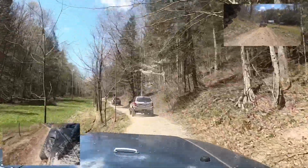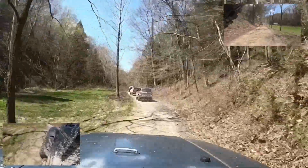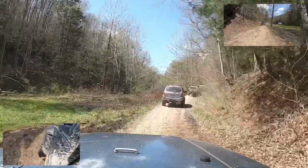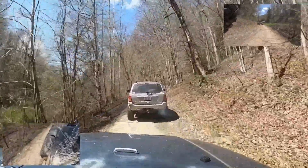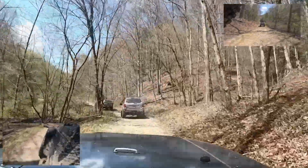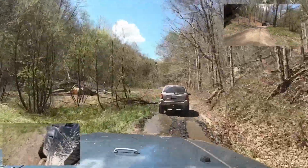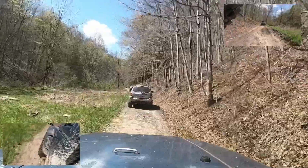This one's more of a medium trail. It's a little harder. Most of us have some kind of traction device. I think most of us are on 33s. The leader is on 35s. I believe it's an '01 Grand Cherokee in front of me and an XJ behind me, an unknown year, somewhere between 97 and 99, I believe.